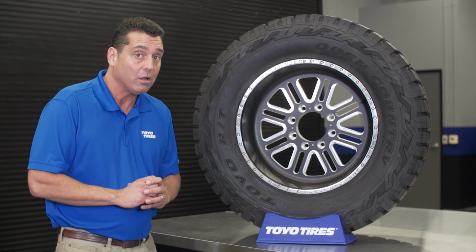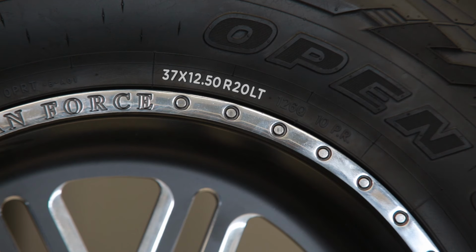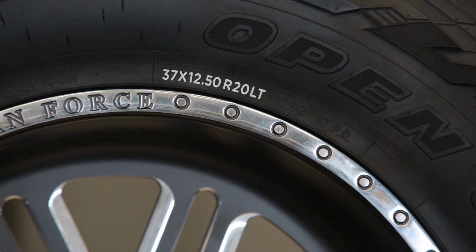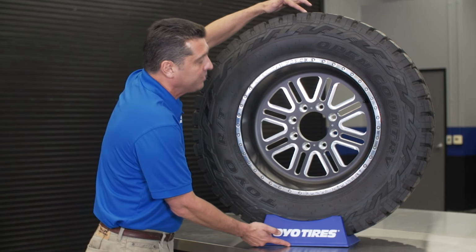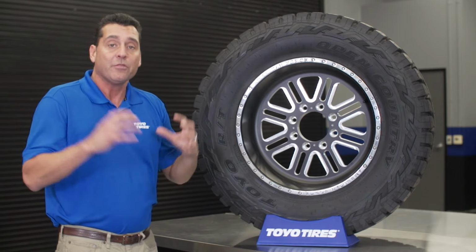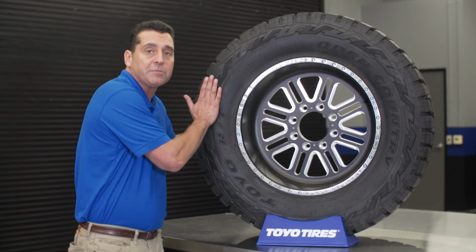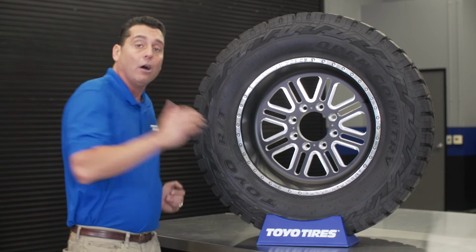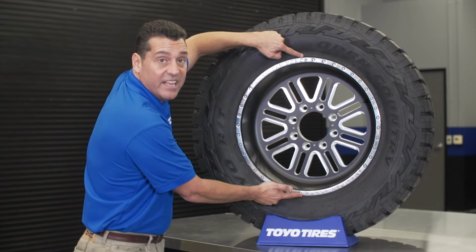Finally, we're going to discuss how to read an LT flotation size product and what the numbers mean on the sidewall. In this example, we're looking at a 37 by 12.5 R20 LT. The first number represents the approximate overall diameter of the tire in inches. So this would be approximately a 37-inch tire. The next number represents the width of the tire in inches as well. So this is telling you that this tire is approximately 12.5 inches wide. R stands for radial, and finally 20 represents the rim diameter in inches.